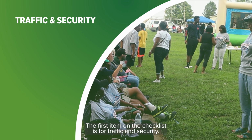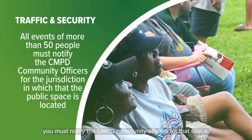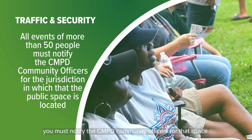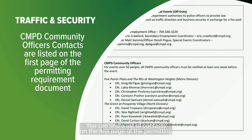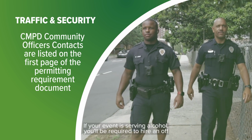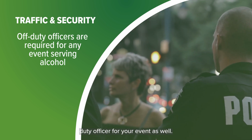The first item on the checklist is for traffic and security. If your event has more than 50 people, you must notify the CMPD community officers for that space. You can find a list of contacts on the first page of the permitting requirements document on the Public Spaces website. If your event is serving alcohol, you'll be required to hire an off-duty officer for your event as well.